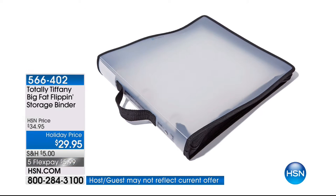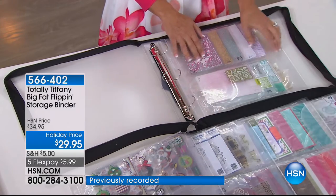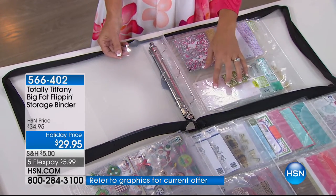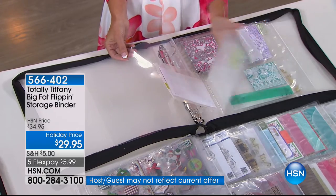What are you gonna put in your big fat flippin' storage pages, right? Okay, let's start with embossing folders. So, let me open my binder here. We'll load this up as we go. So, I've got 4x6 pockets on the bottom, 4x6 on the top, 5x7 on the bottom, right? So embossing folders fit right in those pockets.